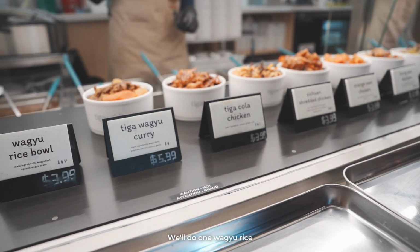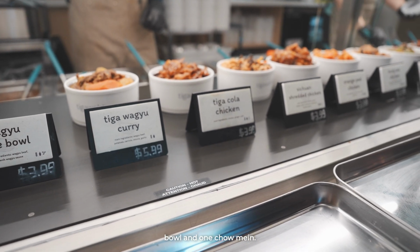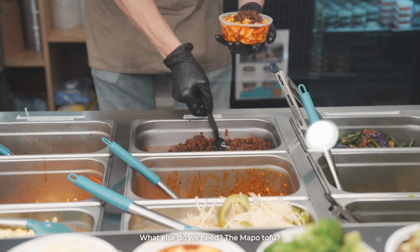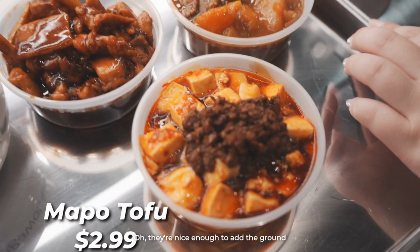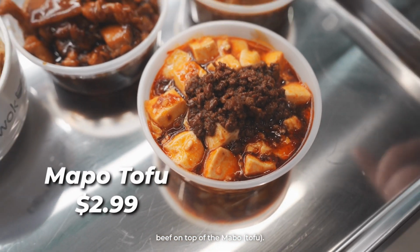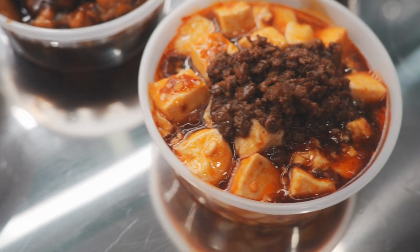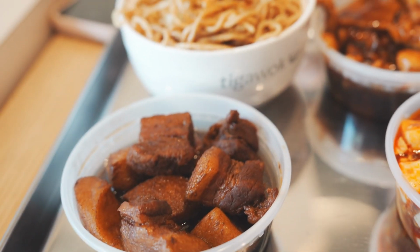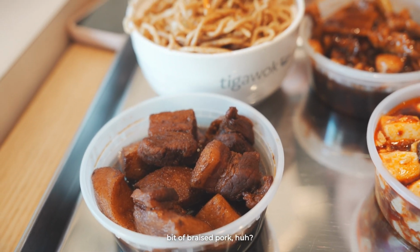We'll do one Wagyu rice bowl and one chow mein. Oh, this sounds good too. Hunan spicy beef. What else do we need? The mapo tofu? Oh, they were nice enough to add the ground beef on top of the mapo. That's scotch. One small thing is that they said that they didn't have quail eggs, but this is braised pork. And it looks like quite a bit of braised pork, huh?